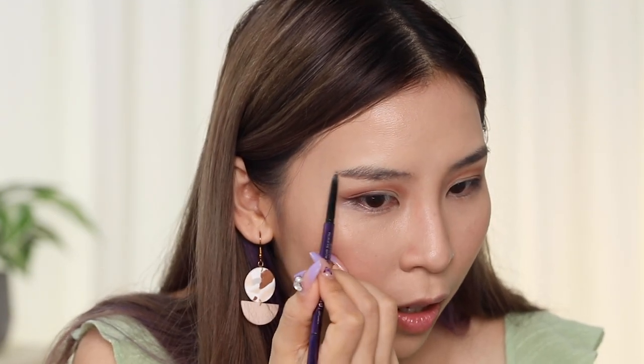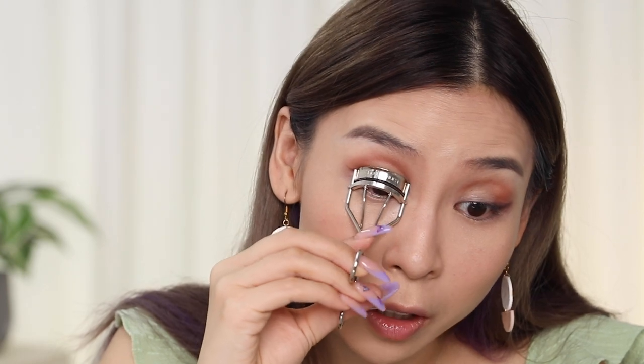It works, it can work. I guess it depends on what you normally like. If you like a really arch brow, this is probably not gonna be suitable for you because it gives you an almost very slight curve, not very arched at all. And then lastly, you can use your eyelash curler as an eyelash curler. Pretty straightforward, so I'm just gonna quickly curl my lashes.